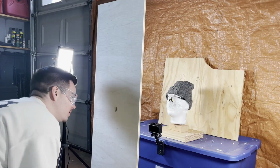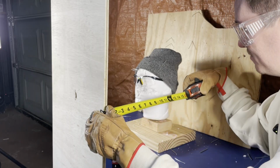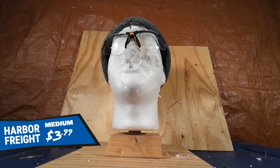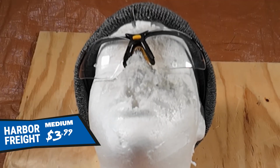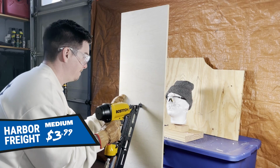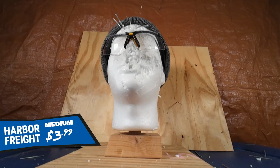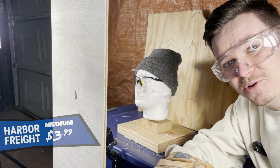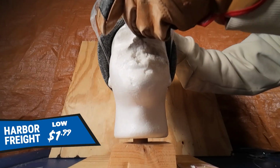So that plan failed. New plan. I moved it up to about 1 foot away. I've got the nail gun shooting through a hole in a piece of plywood. We're getting straight down to the action. It does seem to protect. There's some damage to the glasses. They're not usable after this. Let's try it out on all the others.